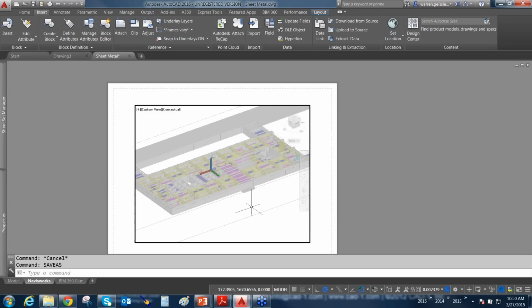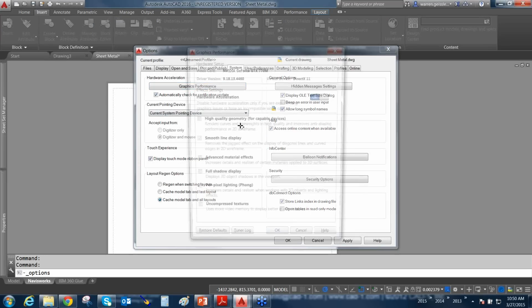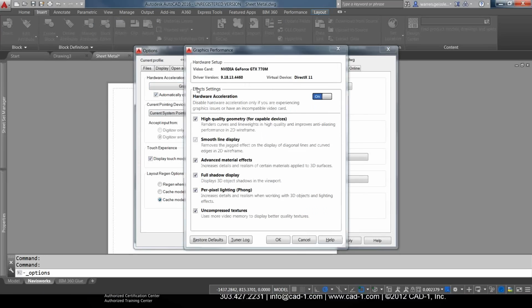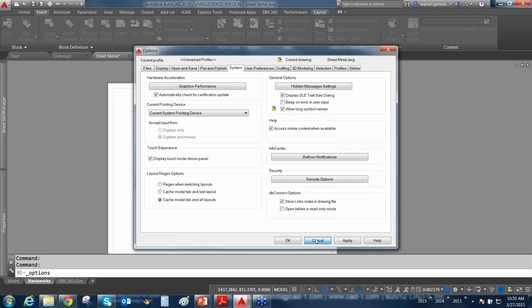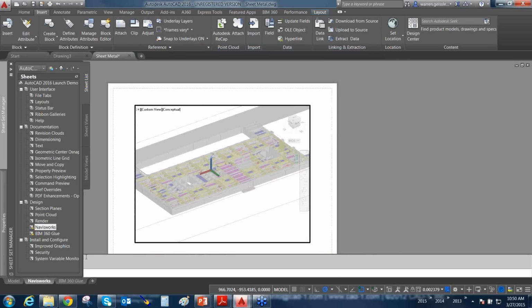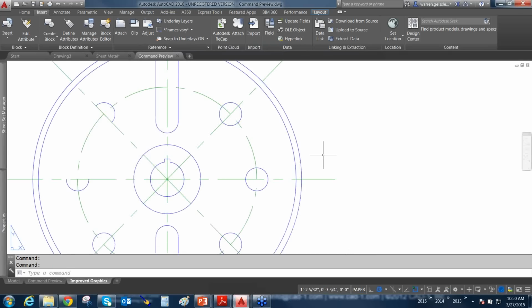We're talking about the file format. We've got a lot of new system variables that we can talk about. A couple of new things I did want to mention. With the graphics performance, you'll notice it's now using DirectX 11, and this dialog box is a lot like 2015. But there is something that I do want to show off to everybody, improved graphics. I do want to show this off very quickly.